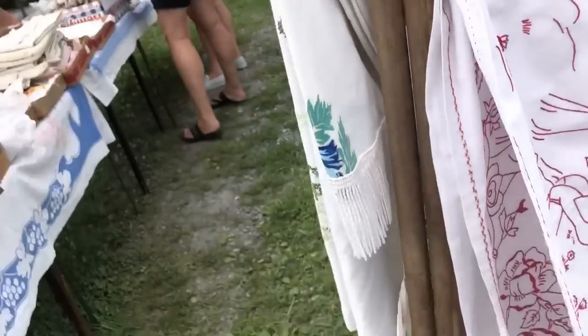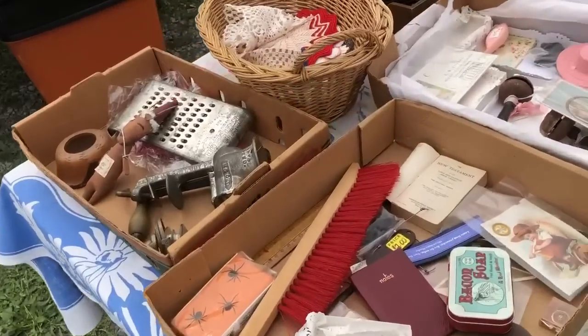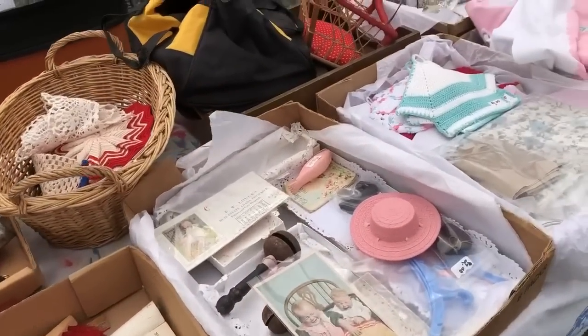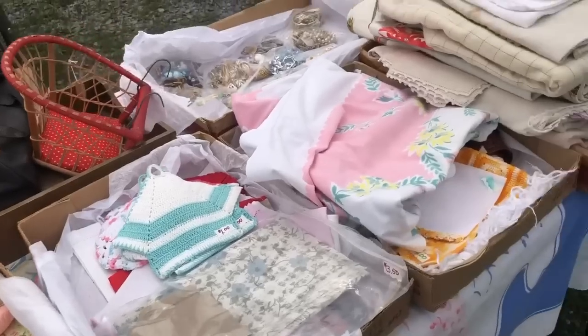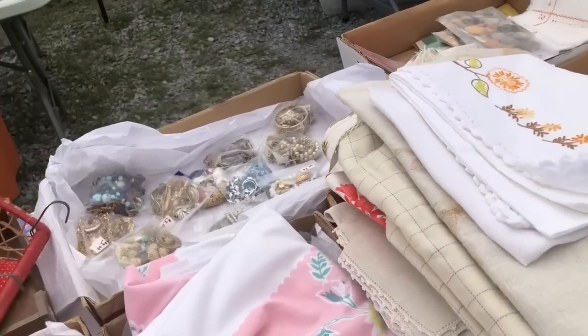But as I started to look at what this seller had, it became more and more interesting, and then even better, he let me know that the whole booth was half off. So I do go through everything pretty carefully.